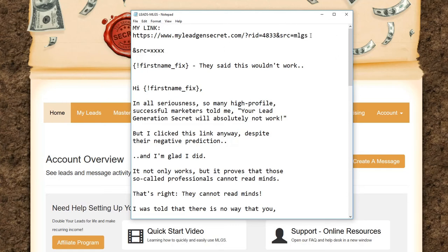Why do I want to do that? Well, because if somebody signs up, I'm going to know that they came from the leads themselves rather than somebody I might have sent on my own list. People who either already have their own lists and are fully aware of and knowledgeable about autoresponders and how to send broadcasts to their lists. But I'm also speaking to somebody who's never done this before in their entire life. So if you put ampersand src equals and whatever you want to put here to tell you what source it came from, I use MLGS when I send all the leads from my lead generation secret, because that way I know that the sign up came from MLGS.